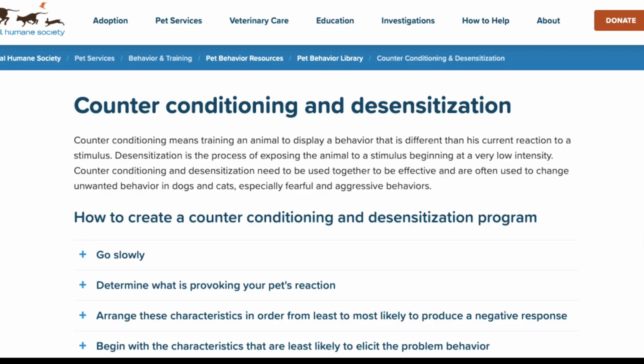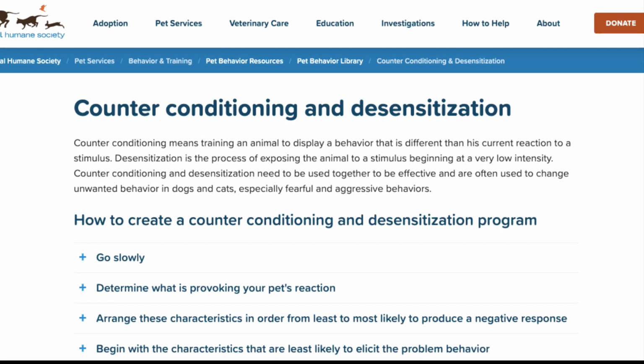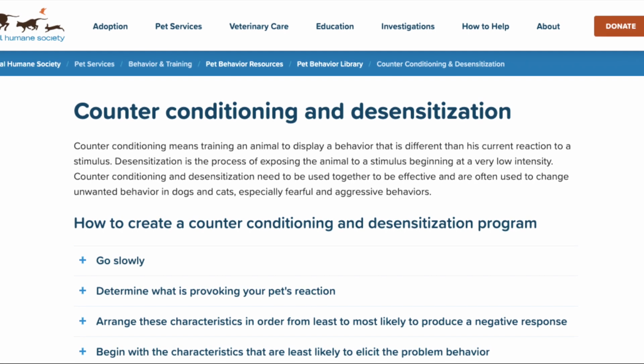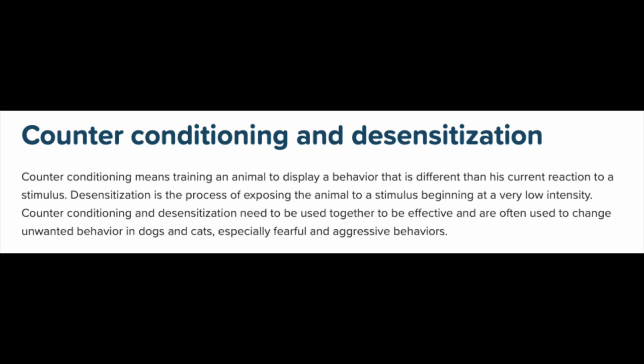I found this helpful article that defines these words pretty well. It's aimed at dogs, but it does apply to bunnies too. I'll make sure to link the article down below for you if you'd like to check it out. But in essence, counter-conditioning is training your pet to change the current behavior to a more desired one. So in this case, we're aiming to change those aggressive behaviors such as lunging and biting to a behavior that is acceptable, like not reacting or even licking.